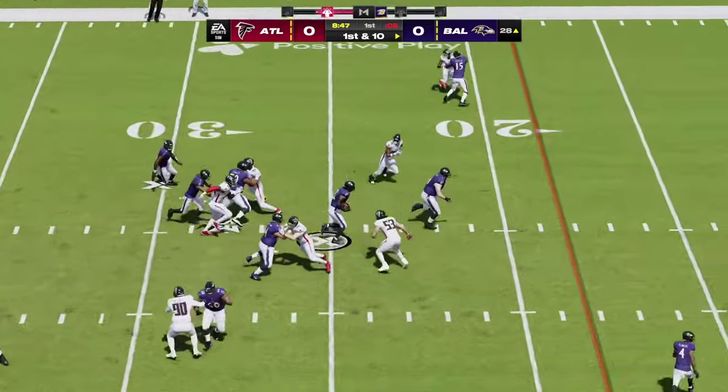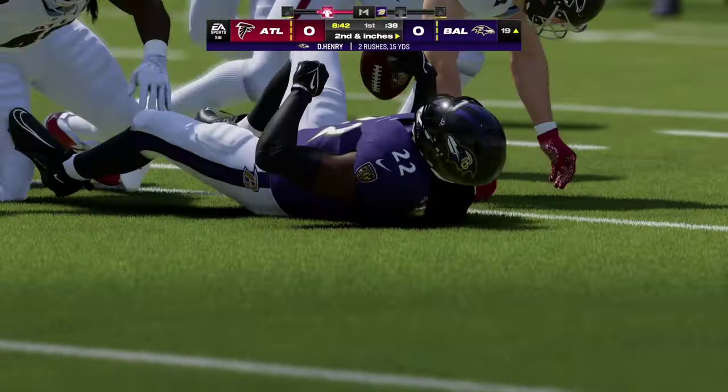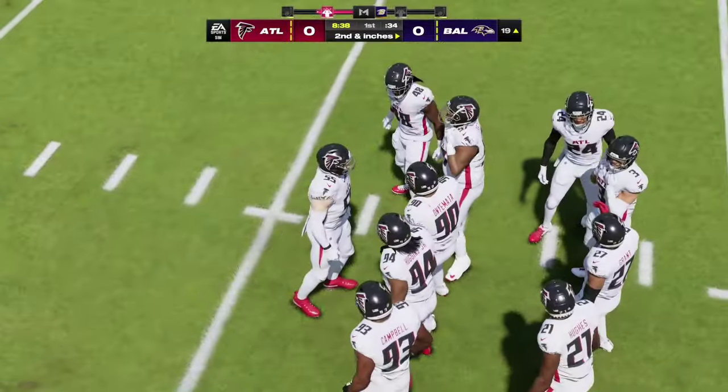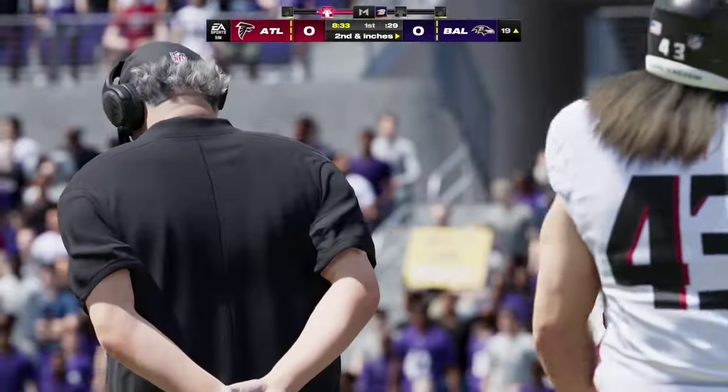Off the option, here's Henry. And he'll be brought down inside the 20 at the 19. That one good for 10 yards. And it'll be second and very short. So back-to-back big runs picking apart this defense on the opening drive.